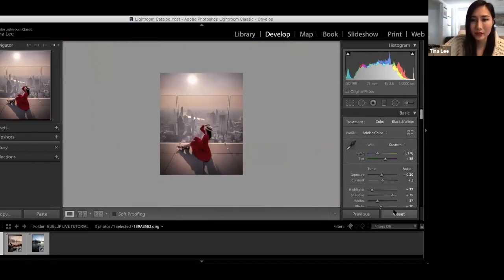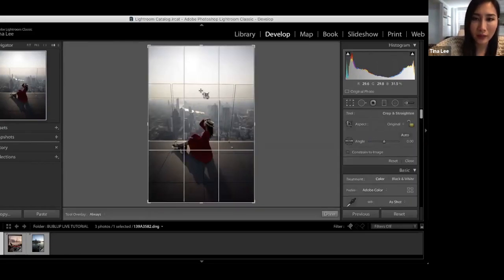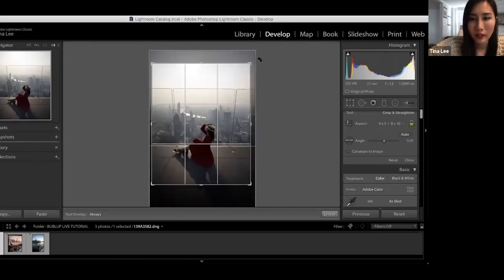I'm going to reset this image so that we can start from the beginning. First of all, when we come into this image, the first thing that I do is crop. Here you can see this is the crop function. The reason why I do that is because if you're going to edit the whole image, let's say you don't even need this part or this part, then it's just better that you crop it to begin with. I like to be in the very center, so I'm going to crop right around here. So cropping first for whatever use your image is will help you to know what you don't have to deal with. So I like to crop first.